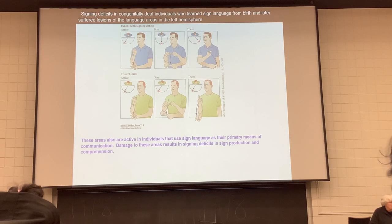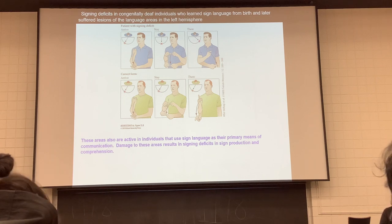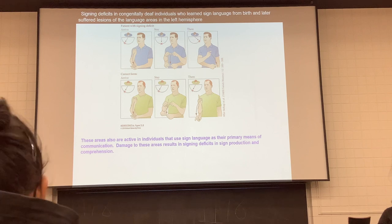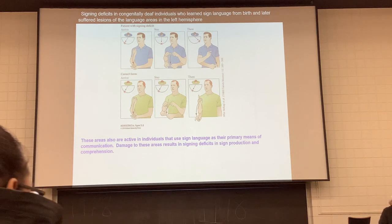And this question always comes up, well, what if somebody uses sign language? And the answer is, yep, if they have damage to that left hemisphere, they start making nonsense signs. So that's language, could be speech, could be sign language, whatever technique you use, it's basically a communication center.